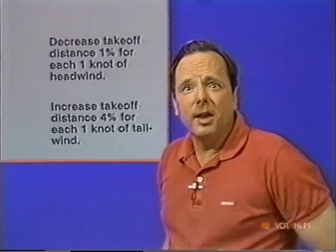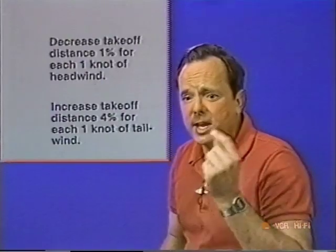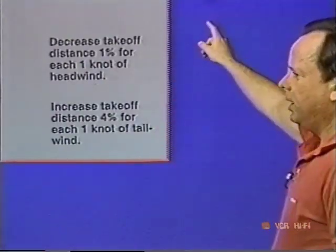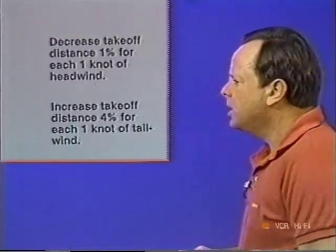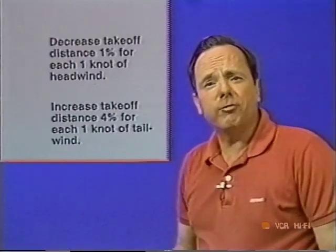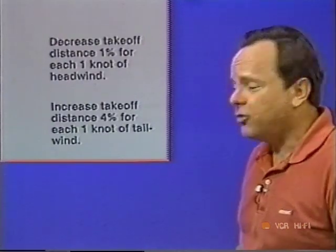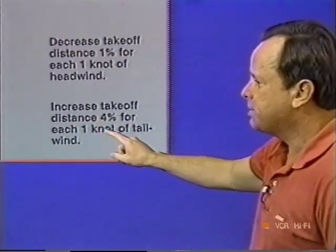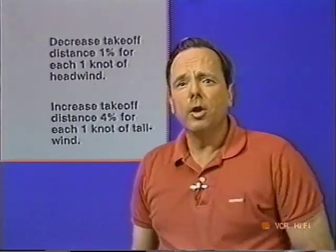All right, now here's another rule of thumb, and it has to do with takeoff distance. And what they want you to know, basically, the rule of thumb I'm trying to get across here is that a headwind helps you get off, but a tailwind really hurts you 4 times as much. Let's take a look at it. First of all, a good rule of thumb is you should decrease your takeoff distance by 1% for each 1 knot of headwind. That's how much a headwind helps you for taking off, 1% for each knot of headwind. Now, if instead you elect to take off with a tailwind, now you want to increase your takeoff distance by 4% for each 1 knot of tailwind. In other words, a tailwind hurts you 4 times as much.